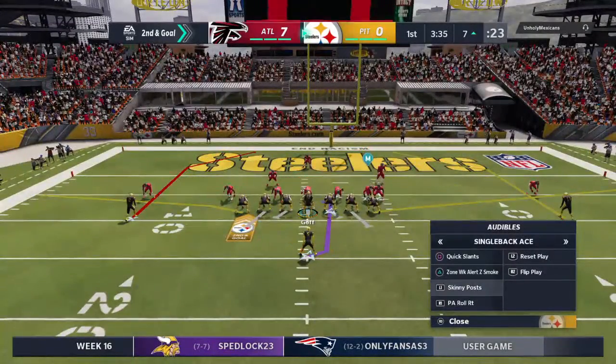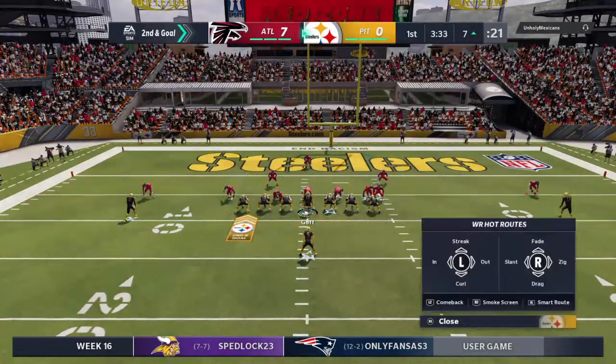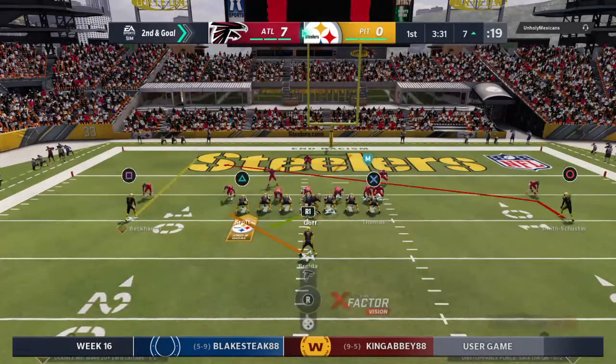45. Mike, 45. Pick me up. Here we go. Check 52. More ball.